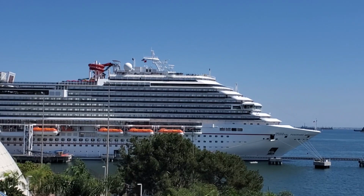Okay, so we just took everything out of the car. We've got probably way too much stuff, but we're gonna get onto this boat and have a good time. Here it is! We made it!